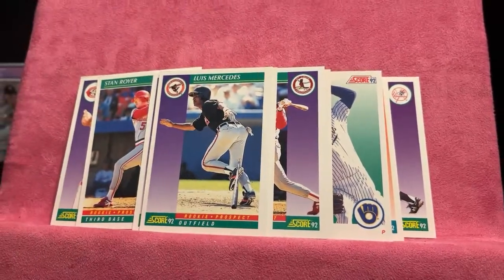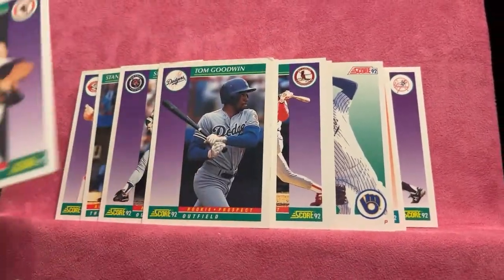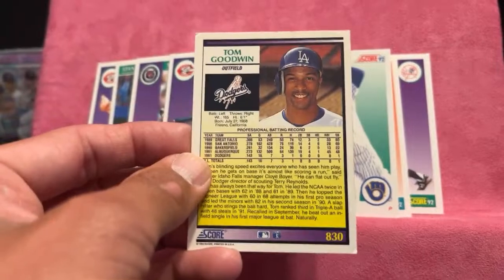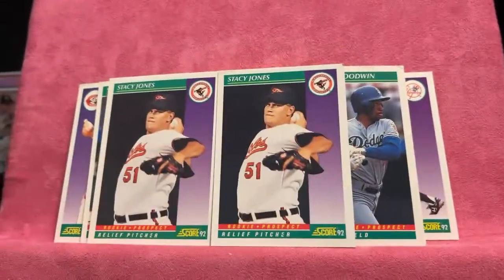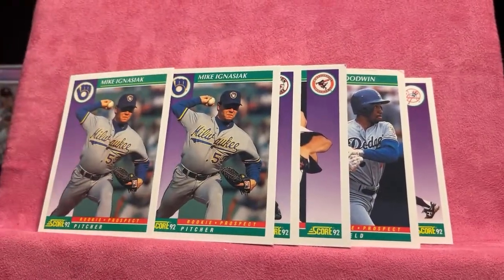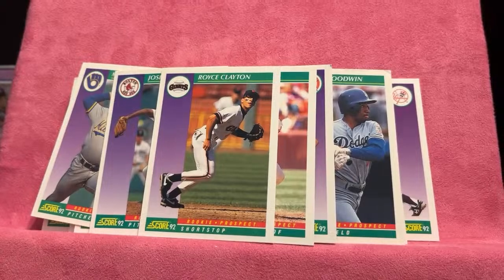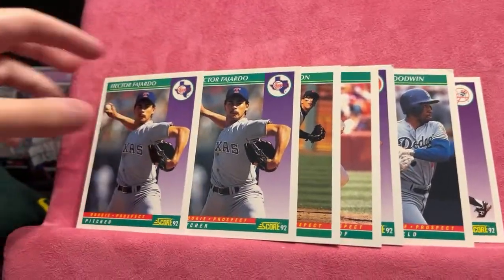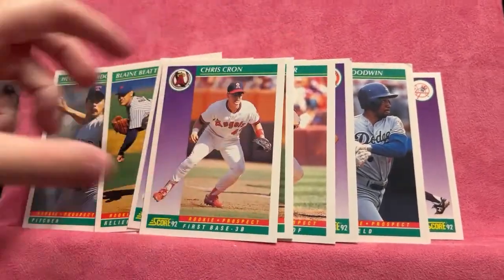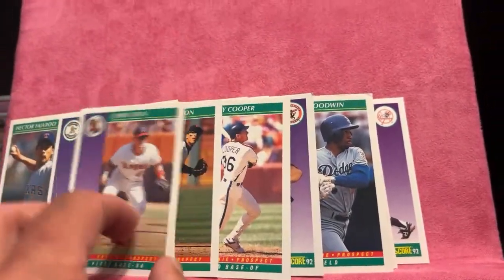Braulio Castillo, Lariel Gonzalez, Sean Hare, Reggie Sanders. Okay, he was okay. Tom Goodwin, he was a guy who stole a bunch of bases at some point. All right, carved himself out a little bit of a career. He's a little dented. Stacy Jones, Wayne Housie, Mike Ignasiak, two Wayne Housies, Mike Ignasiaks, Jose Manzanillo, Gary Cooper, Royce Clayton, not the Gary Cooper, Hector Fajardo, Blaine Beatty, Scott Brosius had a career, did some things, world champion with the Yankees. There's the back of those cards, a quick look.